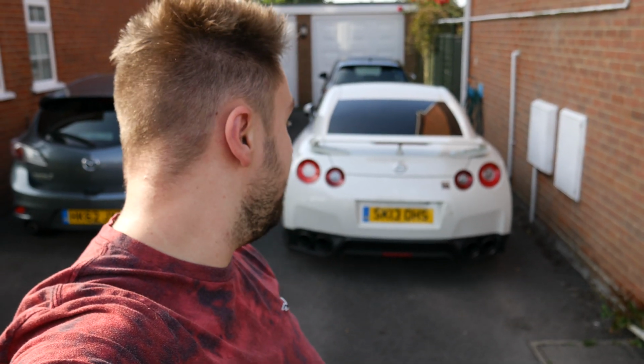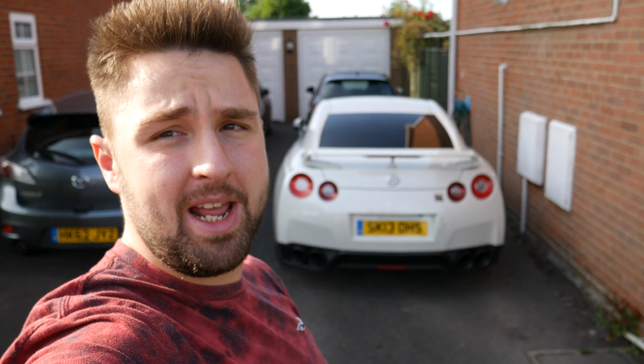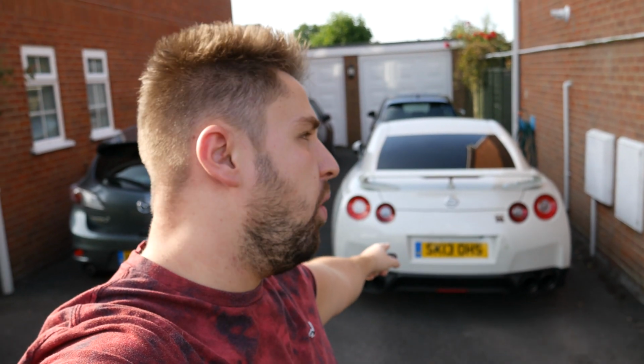This 2013 GTR is coming with me to Beaulieu today for Simply Japanese, and it is the 50th anniversary of the GTR badge. So without further ado, let's get this thing cold started, get some fuel in it, give it a quick wash even though it's super early in the morning, and pick my mate up and head to Beaulieu.